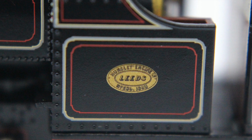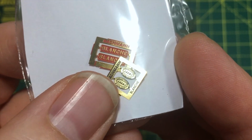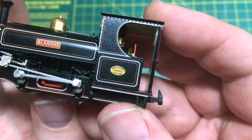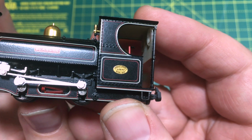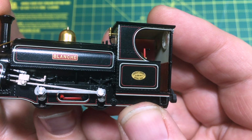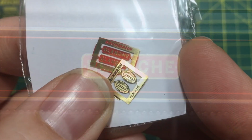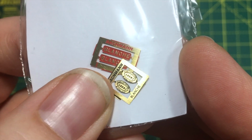Looking to the works plate, now that is printed detail, but you can see just how sharp and crisp that is, and whilst there are those etched ones to add, you won't be disappointed leaving them as is. If you do want to fit the etched plates, then I recommend a very tiny amount of a glue such as PVA. You do not want to use super glue, seriously. It's just a complete minefield, and you're more likely to ruin the lovely finish on the model. The Blanche nameplate as well is pretty sharp and crisp, and again, I personally see no need to replace that for an etch plate, but they are included for your convenience.